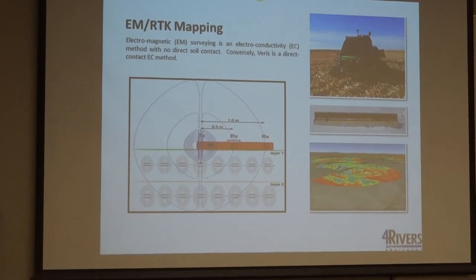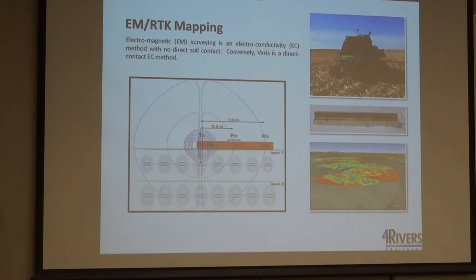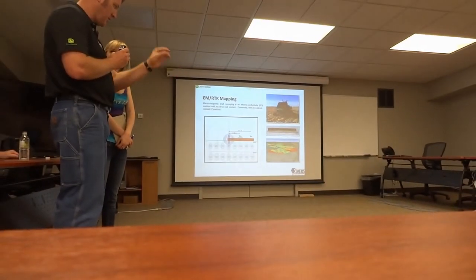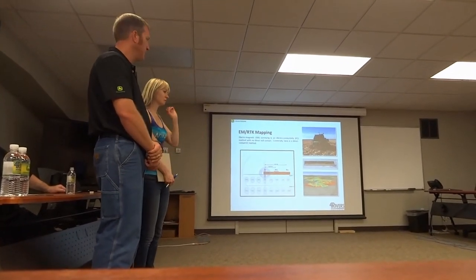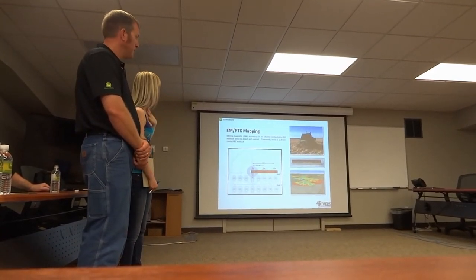The sensor collects information, highly accurate GPS, at 1 foot and 3 feet deep. It's called an EM, electromagnetic survey. We couple that with the RTK, the highly accurate GPS, not just to steer, but also to record highly accurate vertical depth information, so we get soil information in depth.